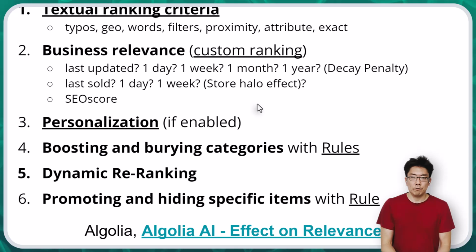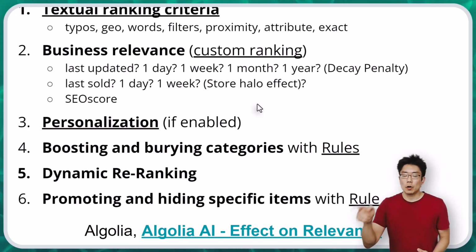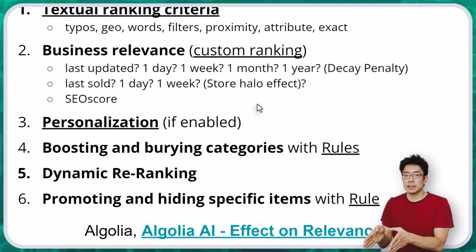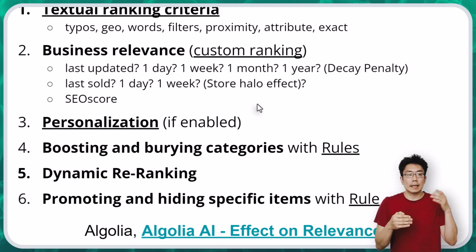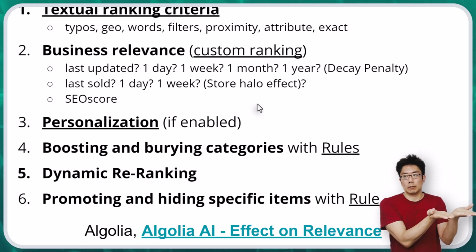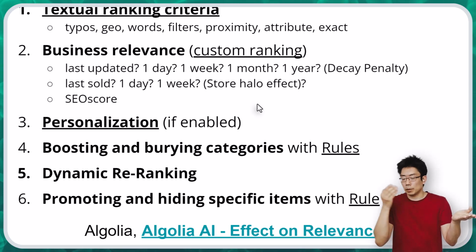If you watched my free TPT SEO course, you know that this is where they could implement a decay penalty or a store halo effect, where basically they look at the resource and they decide, was it updated in the last day? The answer is yes, put it in this group. The answer is it was updated a week ago, put it in the second group. It was updated a month ago, put it in the third group. It was updated a year ago, put it in the fourth group.